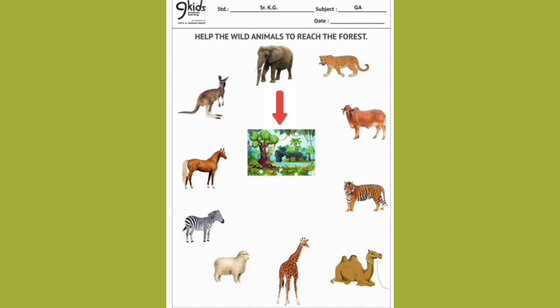Let's see which are these animals. Cheetah, cow, tiger, camel, giraffe, sheep, zebra, horse, and kangaroo. So, children, find out the wild animals and draw the arrow towards the forest. Children, do complete the given worksheet.